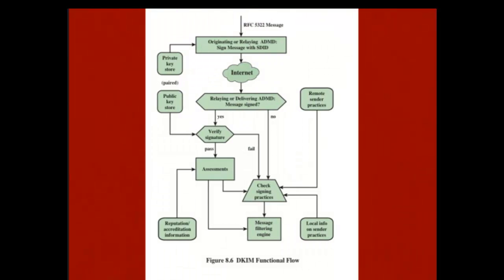So here we have a figure. It's the DKIM functional flow. The figure provides a more detailed look at the elements of DKIM operation. Basic message processing is divided between a signing administrative management domain, ADMD, and a verifying ADMD. At its simplest, this is between the originating ADMD and the delivering ADMD, but it can involve other ADMDs in the handling path. Signing is performed by an authorized module within the signing ADMD and uses private information from a key store. Within the originating ADMD, this might be performed by the MUA, MSA, or MTA.